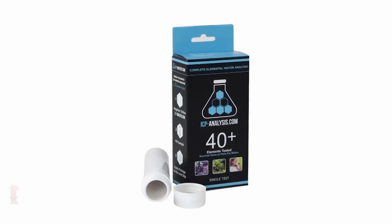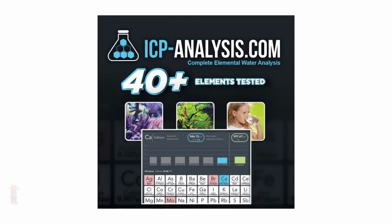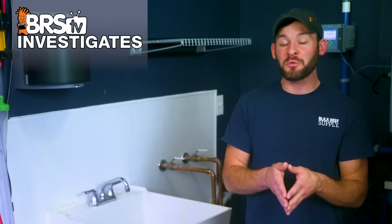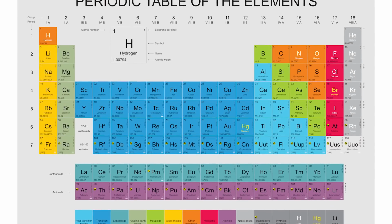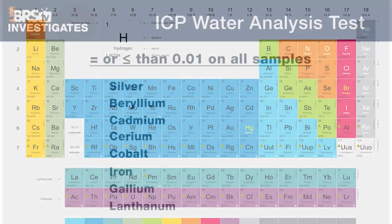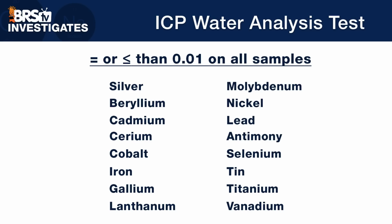The ICP analysis kits we used for today's experiment test for 40 different elements, but rather than walk through an entire hour of going through each one, we're going to slim the list down by removing elements that were either not registered or below 1 part per billion for each of the 7 water samples, which includes elements like silver, beryllium, cadmium, cerium, cobalt, iron, gallium, lanthanum, molybdenum, nickel, lead, antimony, selenium, tin, titanium, and vanadium.